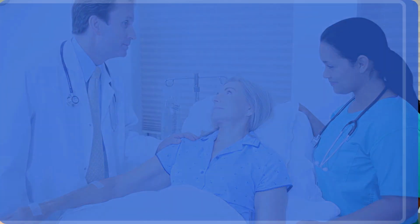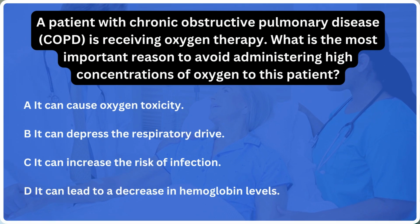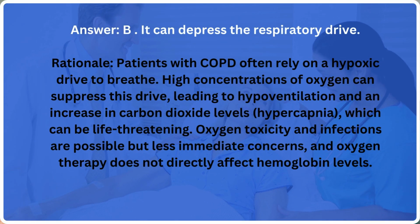Question 4. A patient with chronic obstructive pulmonary disease, COPD, is receiving oxygen therapy. What is the most important reason to avoid administering high concentrations of oxygen to this patient? A. It can cause oxygen toxicity. B. It can depress the respiratory drive. C. It can increase the risk of infection. D. It can lead to a decrease in hemoglobin levels. Answer: B. It can depress the respiratory drive.